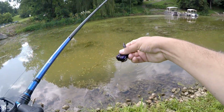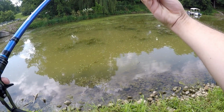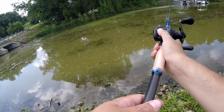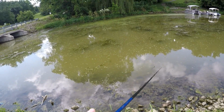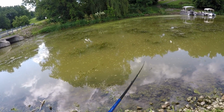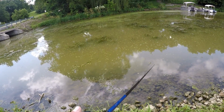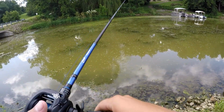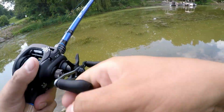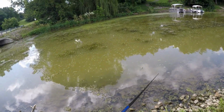But I will say this thing fills up with water a lot, if you guys can see that there. I don't see any tears or anything. Like I said, I've only used this I think one time. I actually have another one, but I think I left it at home. I'm gonna have to throw that one around and see if it fills up with water like this one. Every cast, I gotta squeeze out all the water. Dang. That sucks.